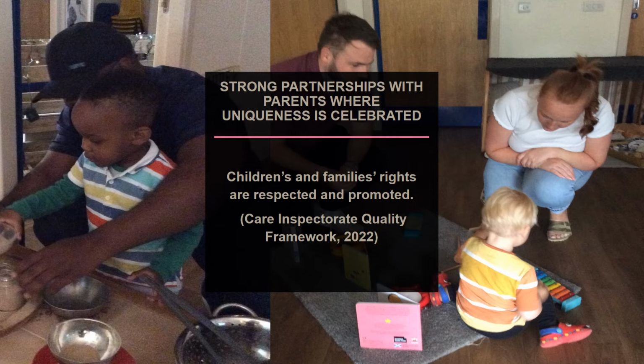Now that COVID restrictions are lifting, we find stay and play sessions are a priceless way to strengthen relationships, as it allows the families to see where the child spends their days, ask questions and understand our approach, as well as witness firsthand the bond staff have with their children.